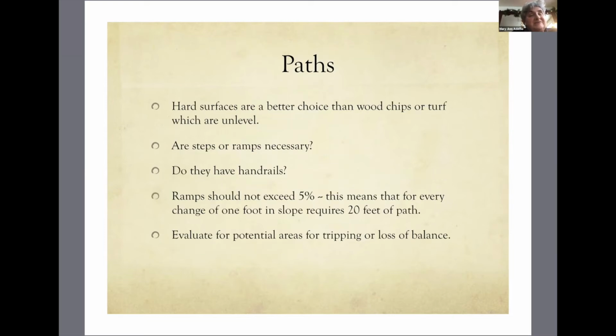When we think of paths, hard surfaces for the disabled are a better choice than wood chips or turf, which are unlevel. Are steps or ramps necessary to get to the garden? Do those steps or ramps have handrails? The ramps should not exceed a 5% slope, which means that for every change of 1 foot in elevation, you need 20 feet of path. And you always need to evaluate for potential areas for tripping or loss of balance.